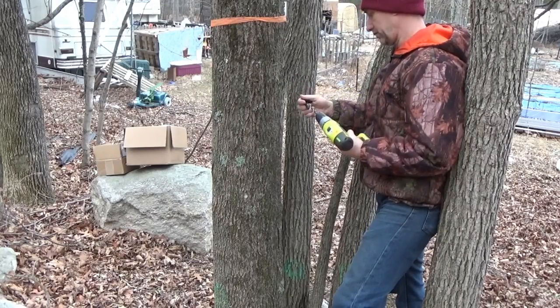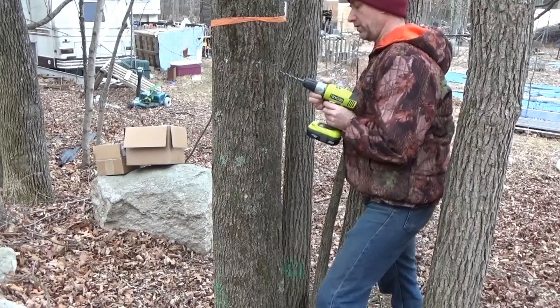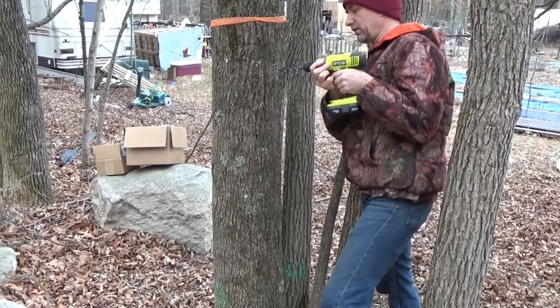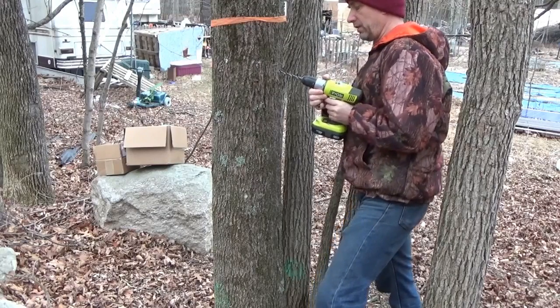Now this drill bit looks largish on me here. I'm going to find out in a minute. So you want to go at a slight upward angle so that the sap will flow down and out. But you got to start in first. And go in at a slight upward angle. And about 2 inches in.